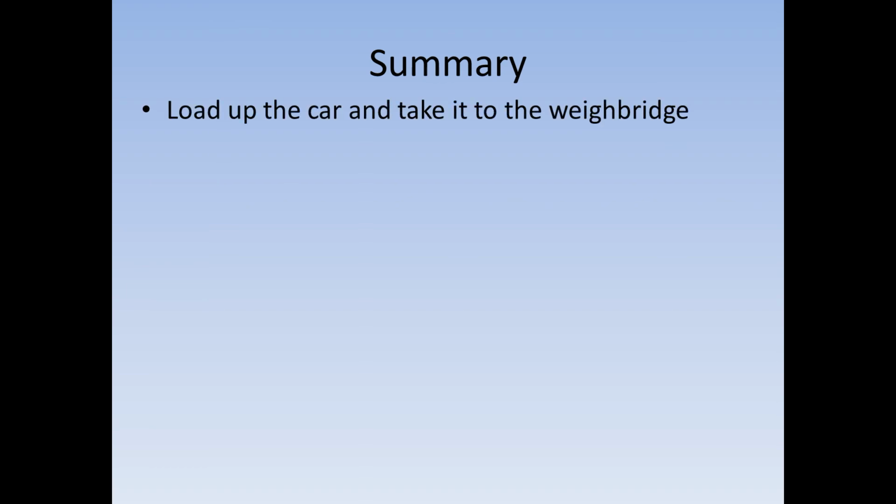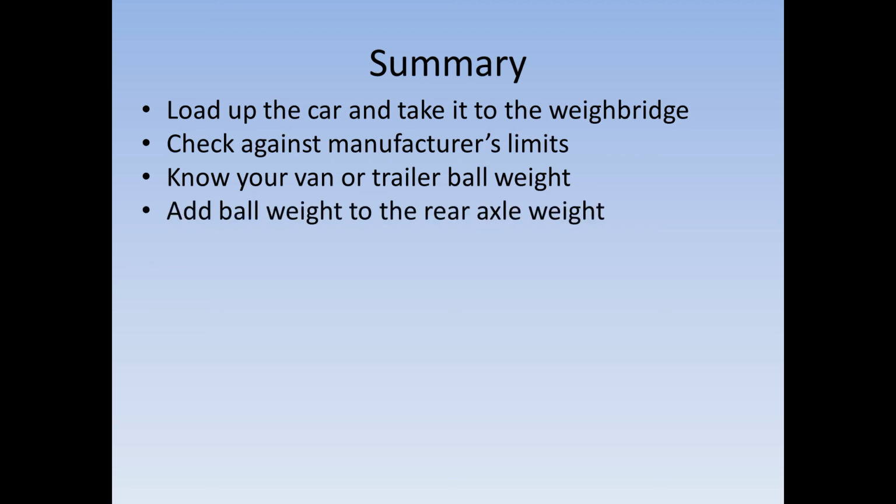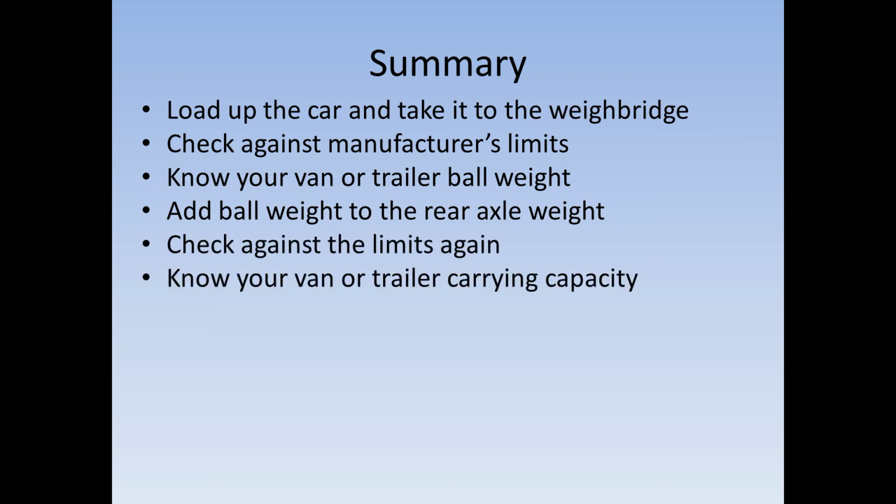So the summary is, you need first of all to load up the car and take it to a weighbridge. You've got to check against the manufacturer's limits and also find out what the axle limits are, because they're a little bit harder to get, but you'll be able to get them online or through your car user manual. Know what the ball weight is on the van, and add the ball weight to the rear axle. And you check against the limits again and again. Know your van carrying capacity, because there is generally an option to add weight to the van, but as I said, not on the back of the van.